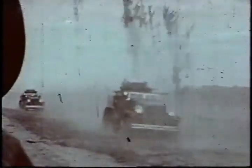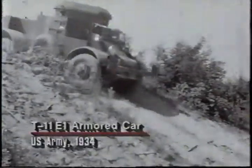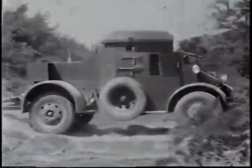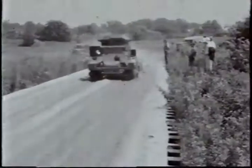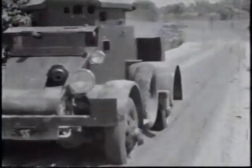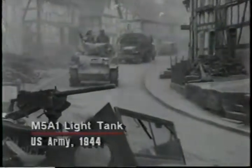Armored scout vehicles have changed considerably over time. In the years before World War II, most scout vehicles were armored cars. Such vehicles were faster than tanks. They were not as well protected or as well armed, since their mission was to find the enemy, not to fight the enemy. In World War II, armored cars and light tanks were used in this role.